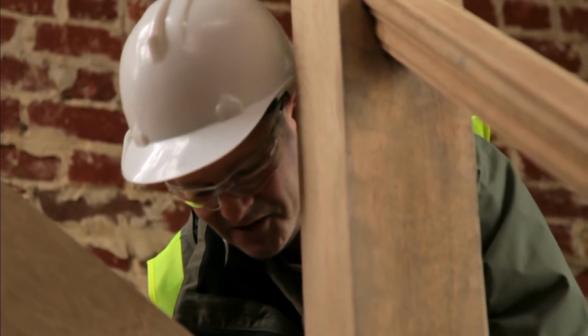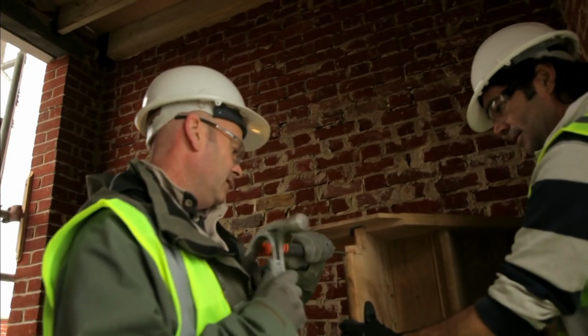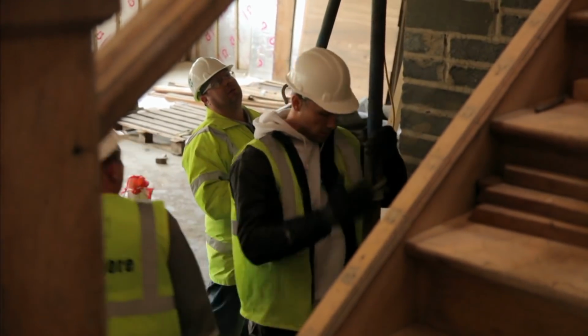This house is too tight there. I wonder if that's the bottom of the housing here. We'll take a bit more out of there. And a bit off here. Put simply, Ian's stairs don't fit. The old building wasn't as straight as it should have been.